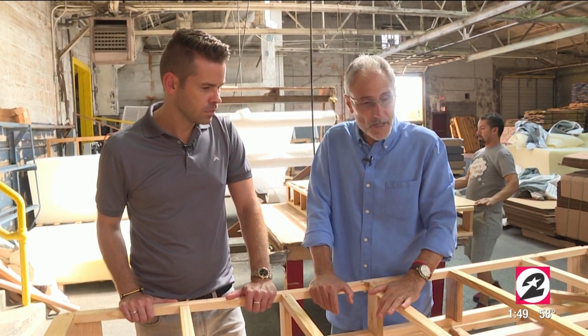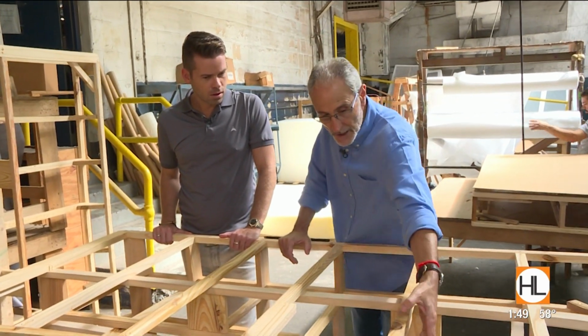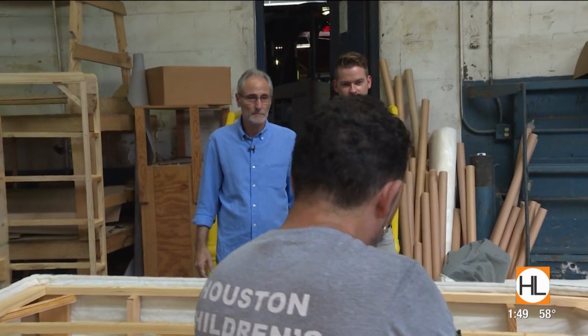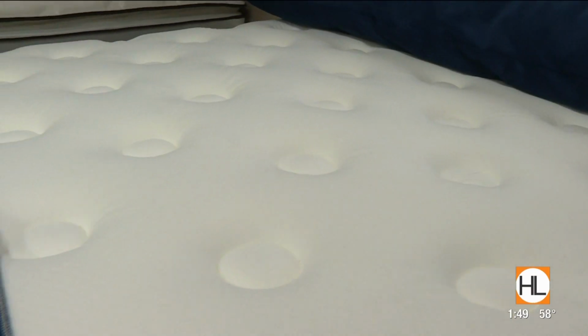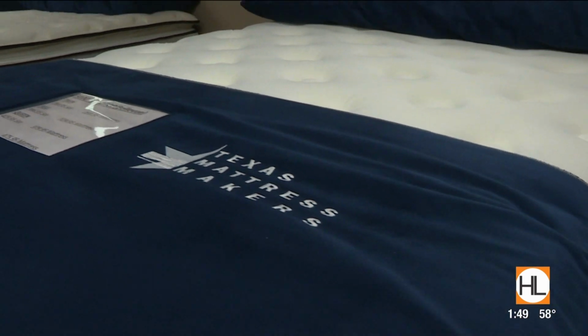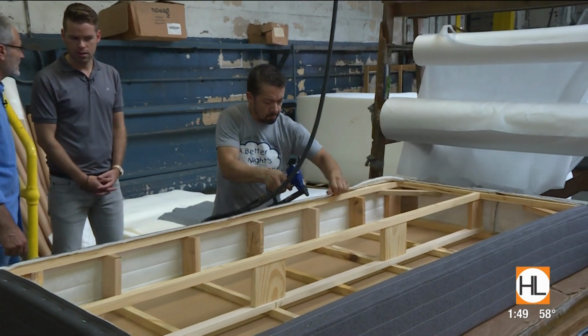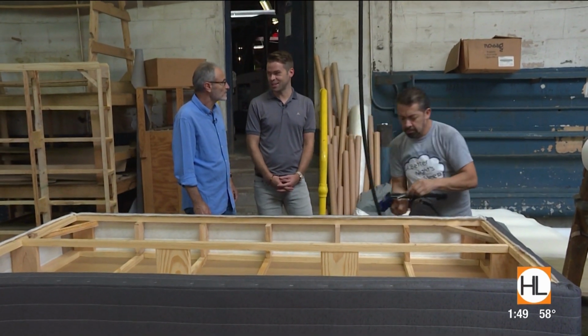Every component is made in the USA, and most of the products are from right here in Texas, starting with the lumber. This is so cool to watch. You can tell this guy's done it before. Each mattress is built to order. They even make custom mattresses. Our slowest manufacturing day is 400 pieces. Doesn't sound slow to me.